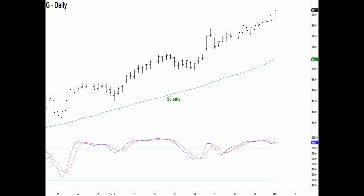Let's start off with stocks once again, and we'll look at the letter G. Obviously, we see that price is above the 50, okay? So what does that tell us? It tells us that we're only looking to go long letter G. This is a current chart coming up into the first week of March. There's no way we're going to try and pick a top. If you had tried to pick a top, you had to be getting in and out really quickly.